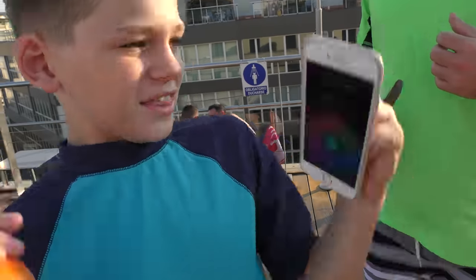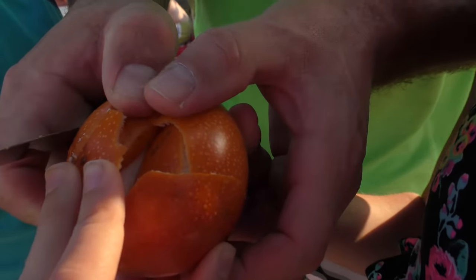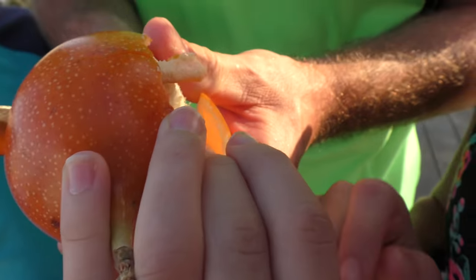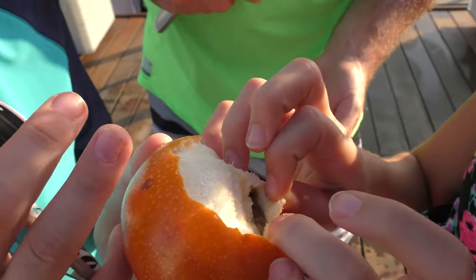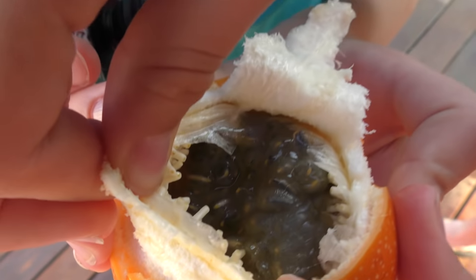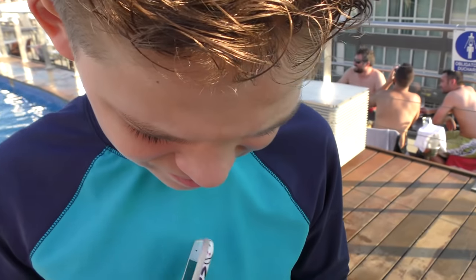Alright, so Daddy's gotta cut it open. Let's see here. It's hollow. I just stuck the knife in there and there's nothing in here. It fell apart. Ew. It collapsed. Oh, I see little seeds on the inside. Oh my gosh, Tyler, you gotta eat that. What is it? I'm pretty sure that's rotten. No way, that's so good. You gotta eat that. That's what it's supposed to be like. What do I eat?